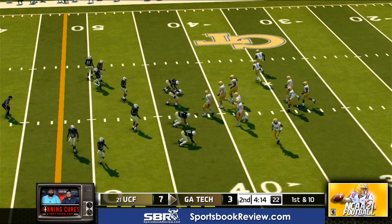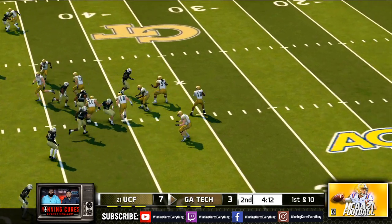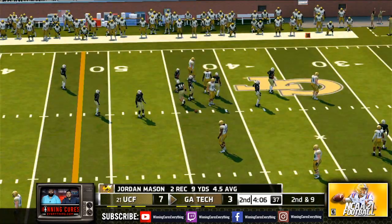Momentum swings have been fairly even. And with so little separation, this game can be drastically changed on just one or two plays. A little toss across the middle. Tackle at the 43-yard line.